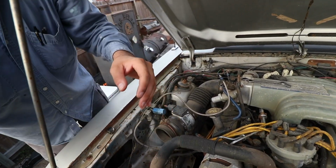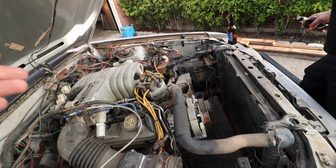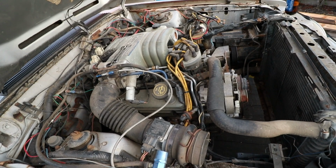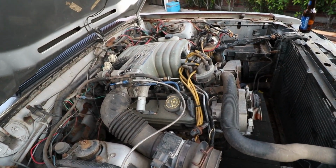The $1 million question right here, everyone's probably wondering on this car. Now the motor turns. You said this is a Jasper engine. That's what the guy said. And supposedly it only has 10,000 miles on it. So if it runs, I don't know. You know, this could be a hidden gem.